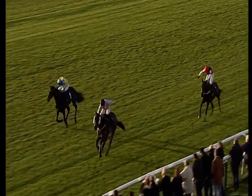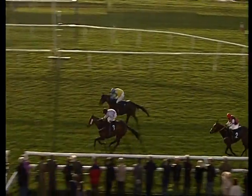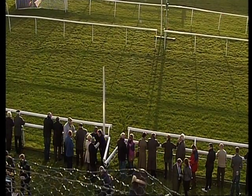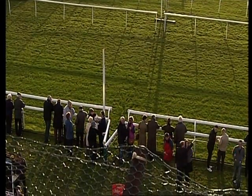Belle De Fontenay on the near side just from Synth Davis. To the line they go. Belle De Fontenay just hangs on from Synth Davis. My goodness, that was tough. Back in third, Countess Comet stayed on. She was looking well held. And in fourth, in the end, was Dance for Livy.